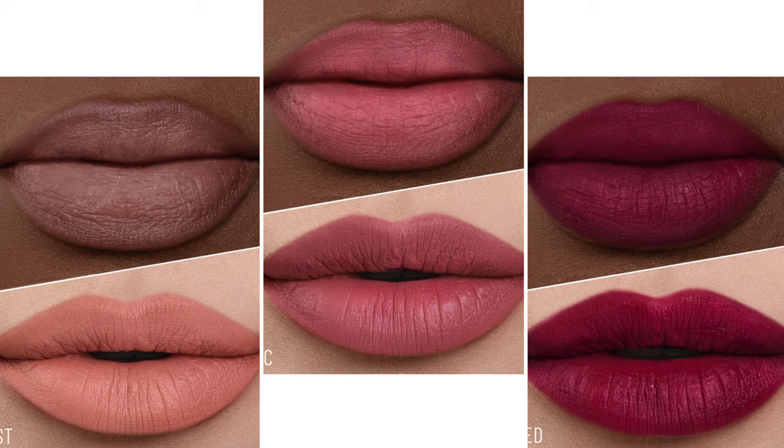Yeah, I mean, it's pretty. When you think about it, that's $29, so you're paying like $9.67 per liquid lipstick. That isn't bad at all. Yeah, that's actually really good. Yeah, I mean, really good.